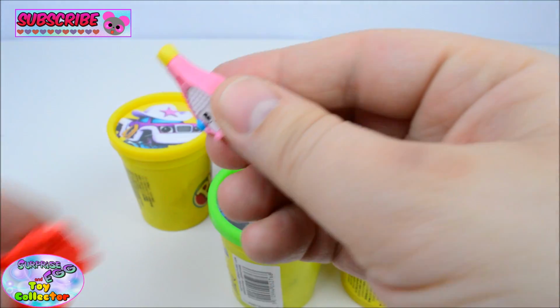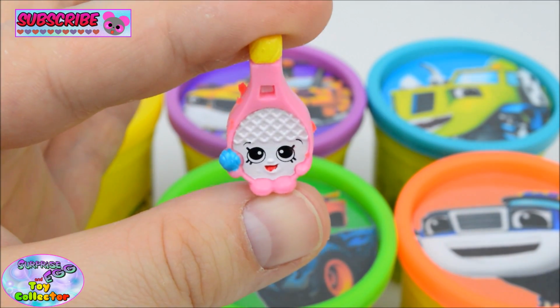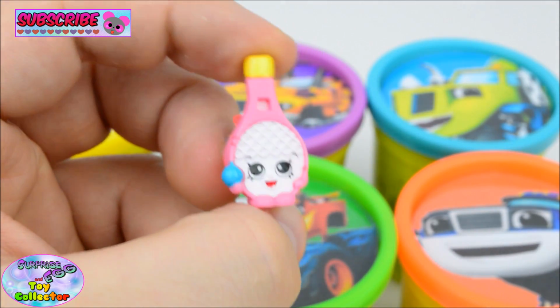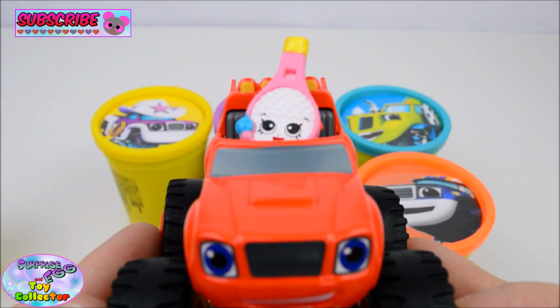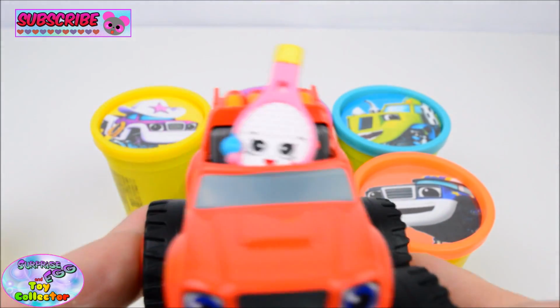Whoa. And we have the Season 5 Shopkin, Dennis Bat. Oh, just check out how cool they are. I wonder if Dennis Bat wants to go for a ride in Blaze. Let's give it a try. Hey, I'm Dennis Bat. This is awesome. Faster.